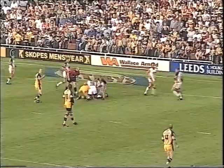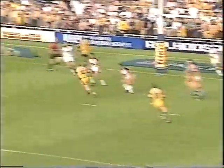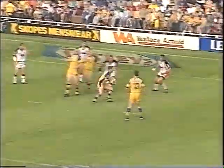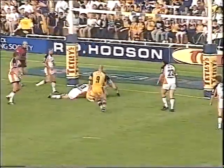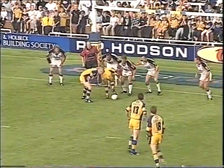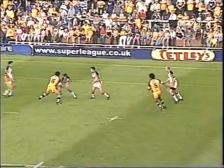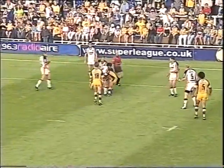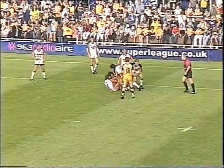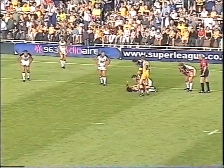Tackled by Dean Sampson around the head. Diskin looking for runners, finds Duneman, the gap opens up in front of him, onto McGuire looking for the line. McGuire caught 2 metres short. Diskin now finds Sinfield, onto Poching, who dummies to Walker, then drives it up himself. This is good running by the Samoan, good hard yards being made, he's over the shadow of the try line now.